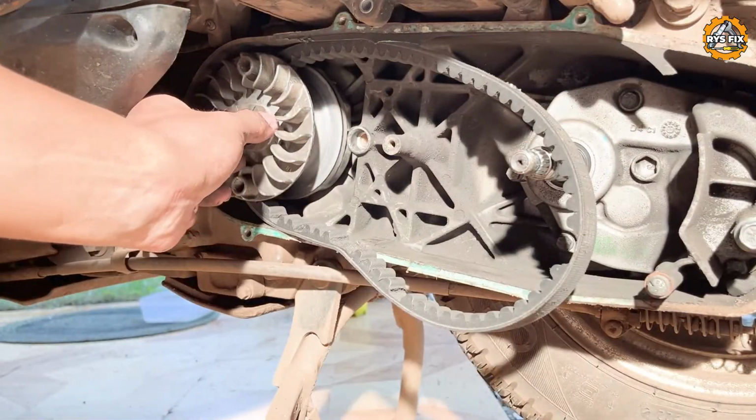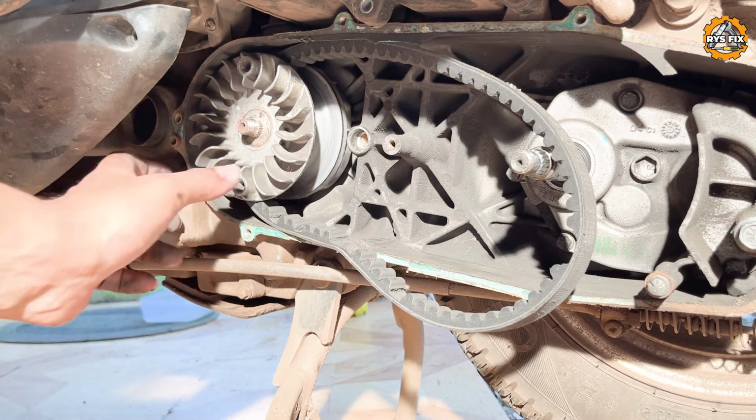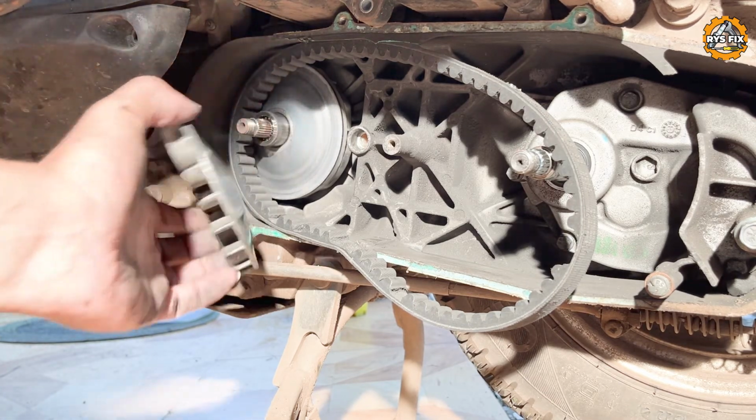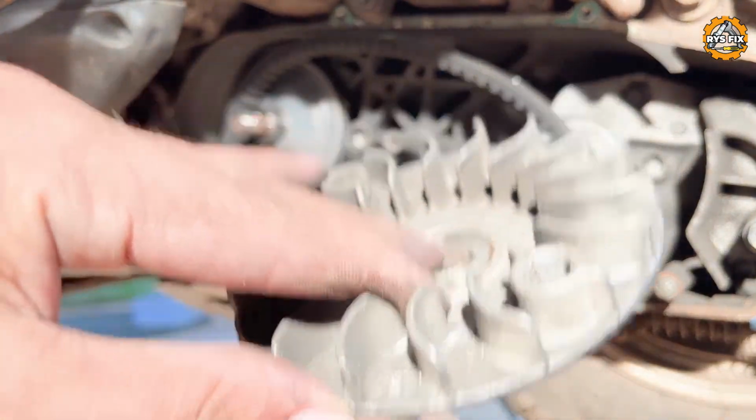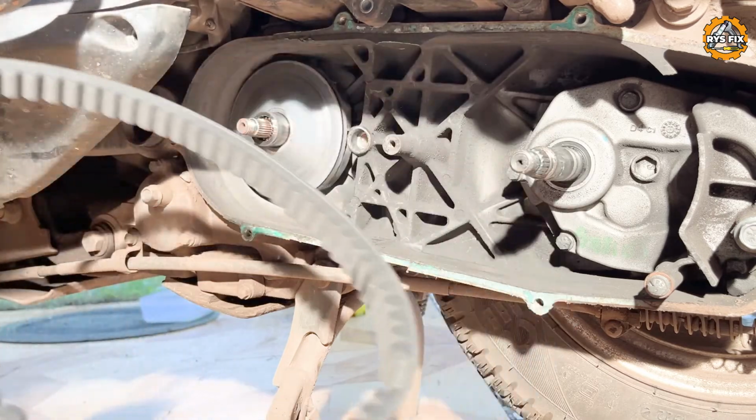Then take out the kick wheel, and once you take out the kick wheel, take out this top part and it will come out very easily like this. And as you can see, my fan wheel is in proper condition, there is no damage for it. And once you take that out, your drive belt will come out easily like this.